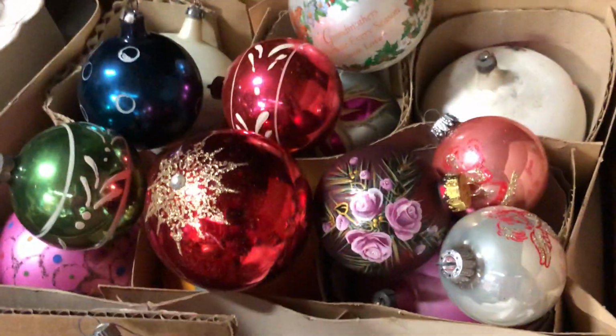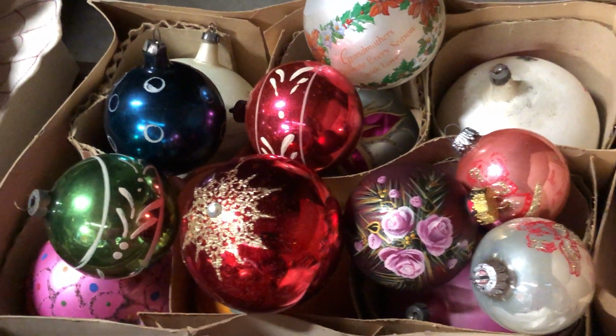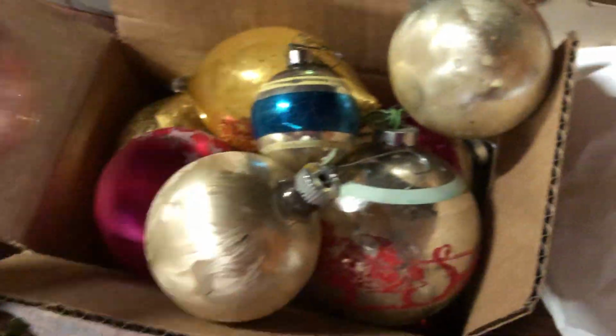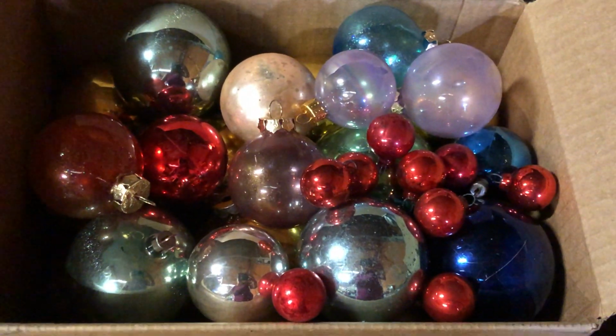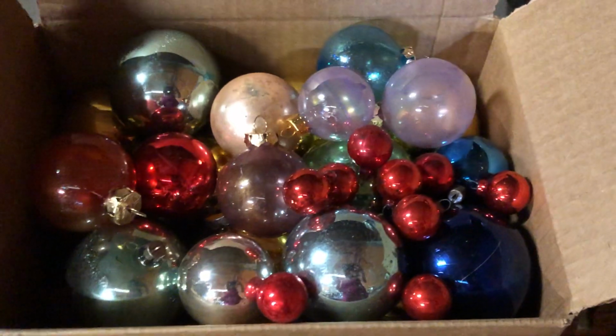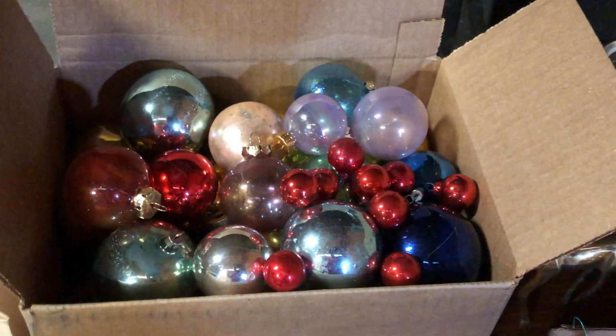Keep going, these are just different globe ornaments that I'm not going to lot up. These ones are really cool to see, like the crystalline glaze on them. These I will lot up. There's big and small and medium in there. I'll probably sort those by color and size and lot those up. I have multiple more boxes of those.